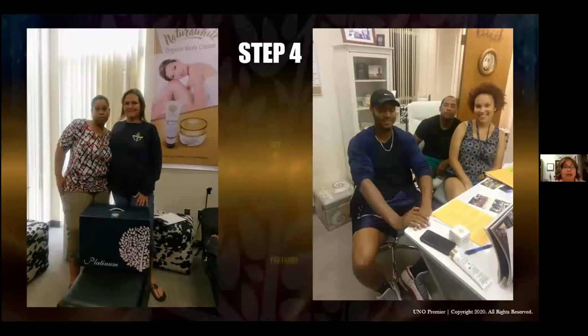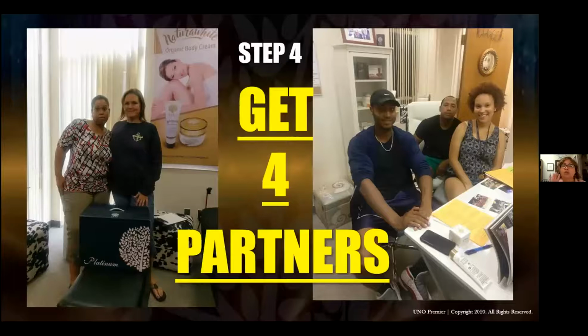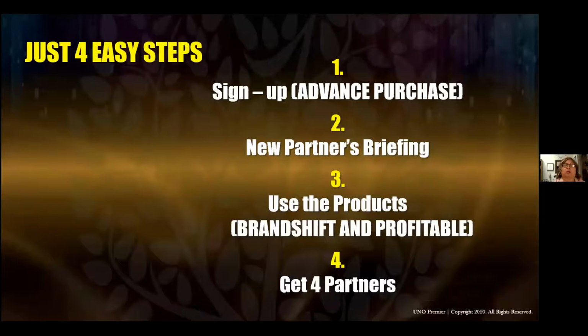It should not be hard to find four people. See, you can only handle four people at a time because you want to give them your best. Okay. And in any structure, even in large corporations, there's only four direct reports. Makes sense? So don't worry about bringing 100 people, because if you focus on just four people, that's all you need. And those four will bring you four, and then those four will bring you four more. So that's a 4x4 plan.